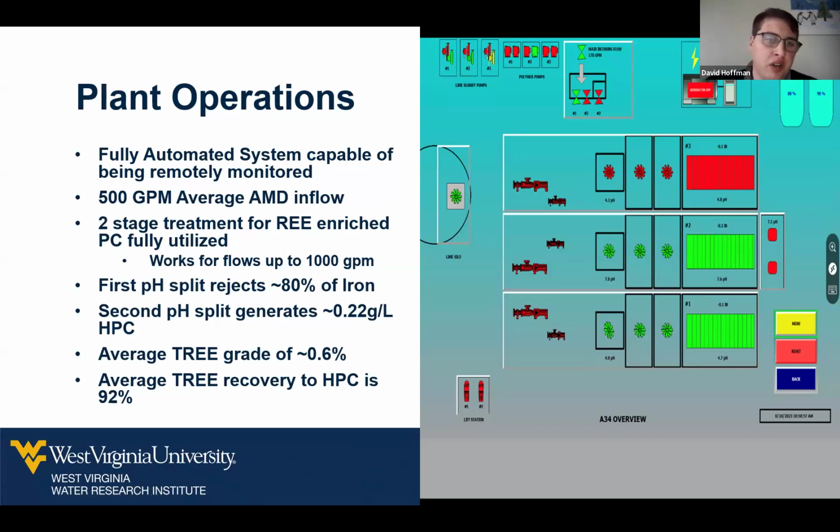The average inflow at the time was 500 GPM. This year we're a little down because of the drought conditions, but the average of this facility is 500 GPM. We did utilize the two-stage treatment. It continues to be utilized today. We've had flows through the plant of upwards of 1200 GPM and successfully utilized the process.